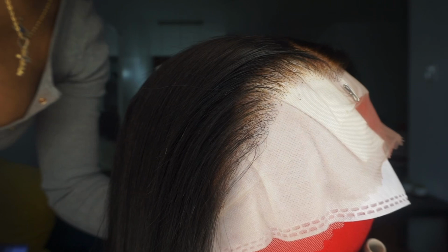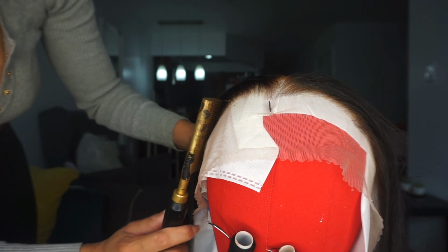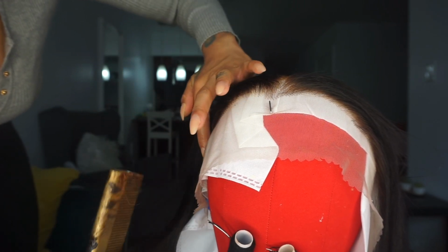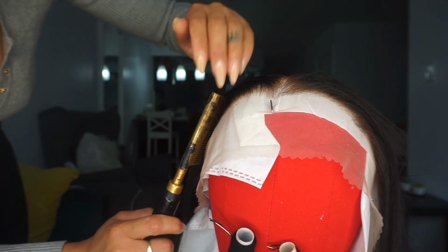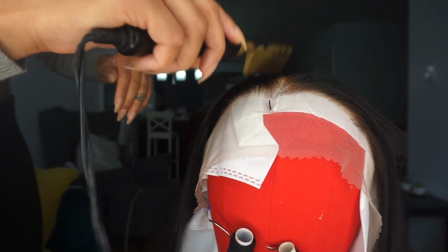Y'all, look at this hairline. Like, I am just very obsessed. Now the knots on this were kind of hard to get to lift, but I'm in love regardless. This is the most bomb hairline. I just really cannot get over how this hairline came. The thing that really shocked me is a lot of companies say, oh, the hair is pre-plucked, and it don't be pre-plucked.